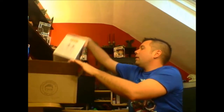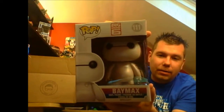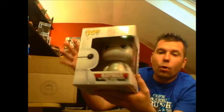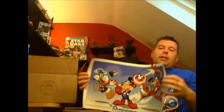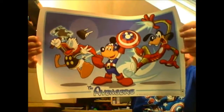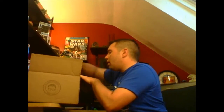Let's start out with the ginormous Baymax Pop figure. This is 6-inch Baymax. He is awesome. You either got the regular or the one in armor. You got a Disney Avengers poster, and that is just, I mean, that is a great poster, and it came in perfect condition, and it's just amazing. It was a Disney-themed box, and they just did a great job.